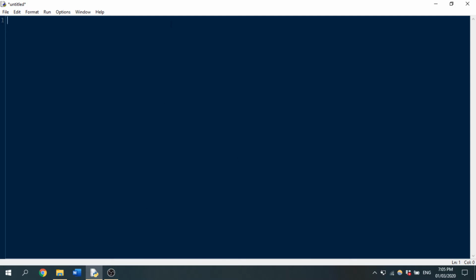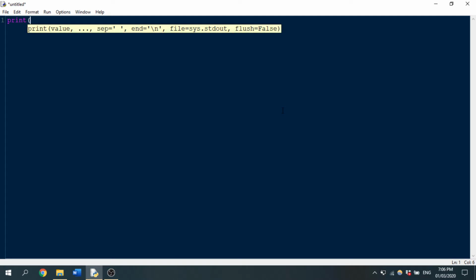This is IDLE. As you can see, it's not much, it's dull actually, because you haven't even written your code yet. So I'm going to be teaching you a little code. First, you need to type print like this. All of it has to be in small letters. And put a parenthesis over here, because print is used to put text, sentences or paragraphs in a program like this.